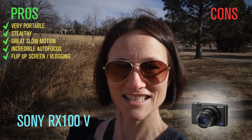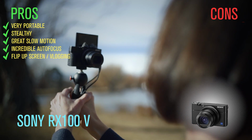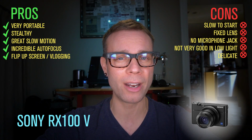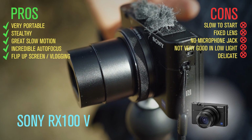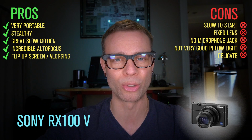It also has a flip-up screen, which is great for vlogging or filming yourself, or even taking photographs of you and some friends. Now, the cons of this camera are few, but they are important. It's really slow to start up. I've pretty much missed almost every single spontaneous shot that I wanted to take with it because it wasn't fully on before the thing I was trying to shoot was over.